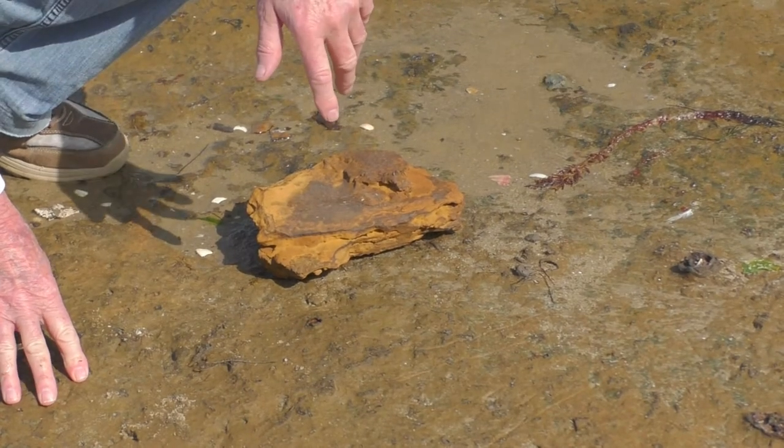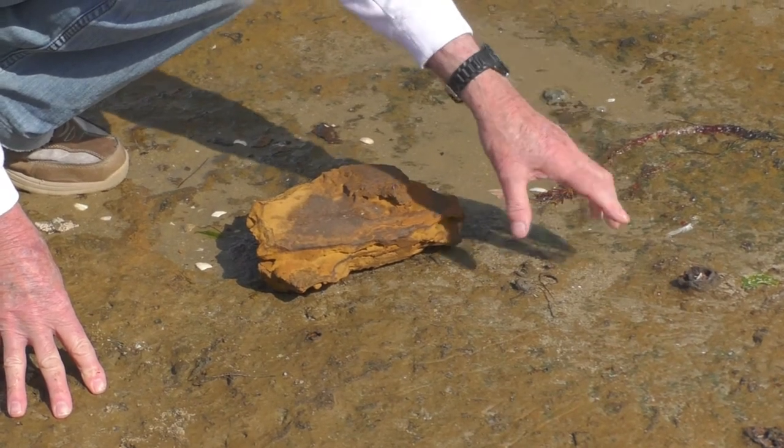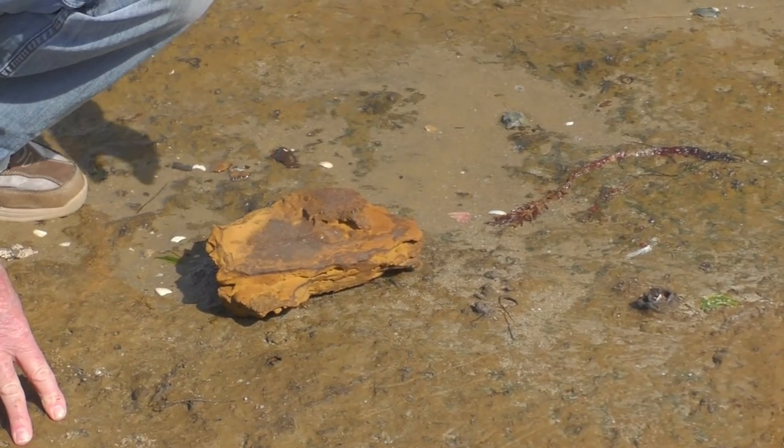I just popped over here because I thought I'd see a fossil there, which I did, which we'll show you a better one than that. That's a track from the Beaumarisensis worm that we'll show you.